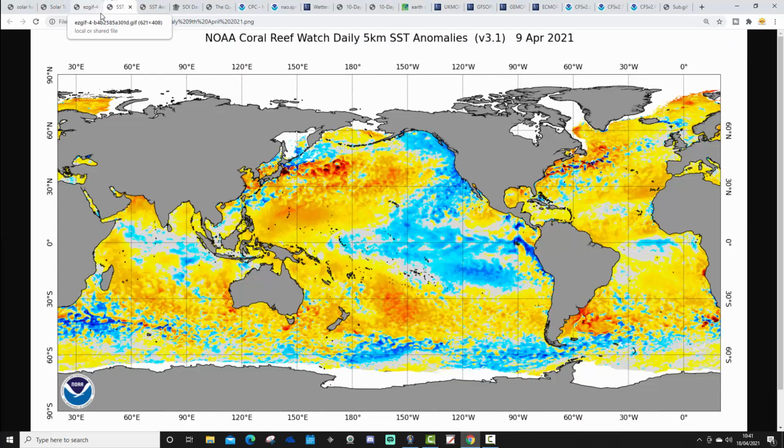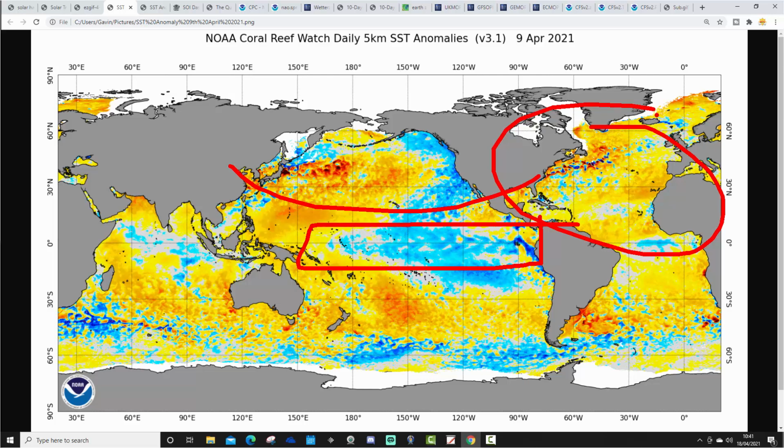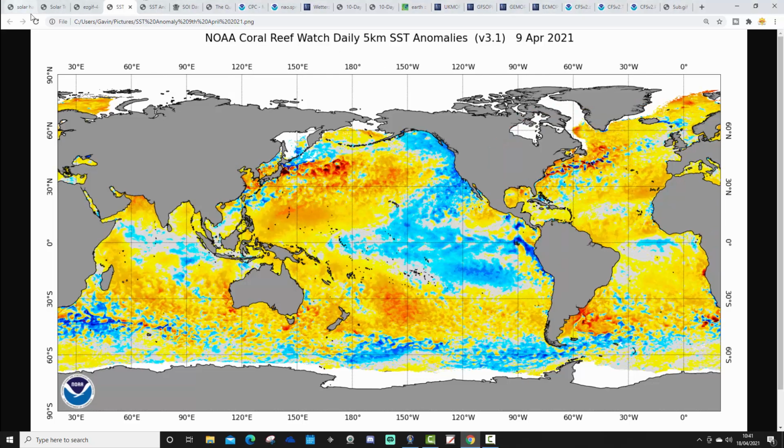Right, it's how the oceans were looking when we did last week's Sunday Round-Up. This is from the 9th of April. We've got our 3 areas of interest. We've got the ENSO region just here, of course. We've got the Northern Pacific over there, and we've got the North Atlantic over here. That's how the oceans were looking when we did last week's GavsWeatherVids Sunday Round-Up.